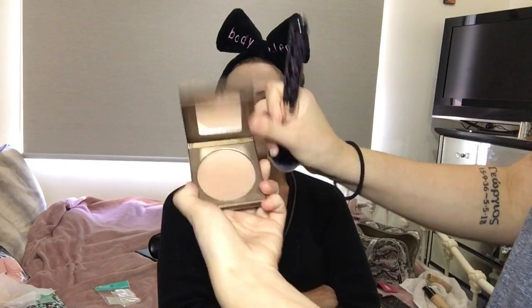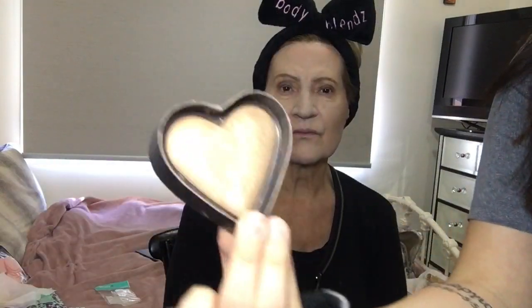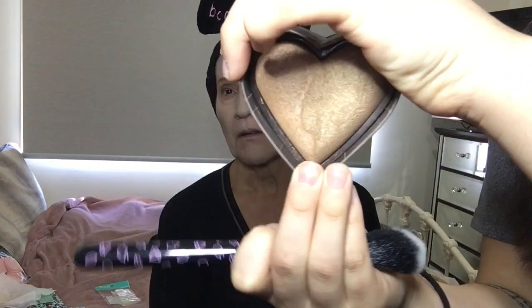Beautiful. I look beautiful. You do. You look very beautiful. Alright, so I'm going to take my Tarte bronzer, and this is the Park Ave Princess. I'm taking a really big brush. Too Faced. It's another glow bronzer, but I am going to take the darker shade here.